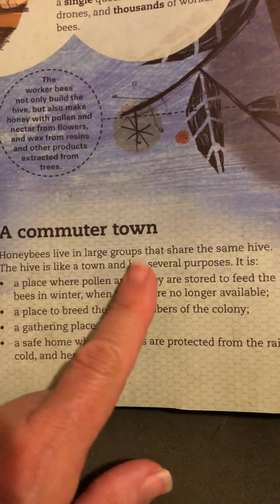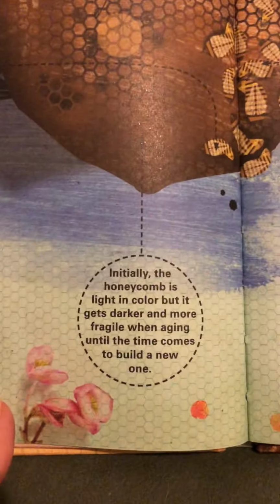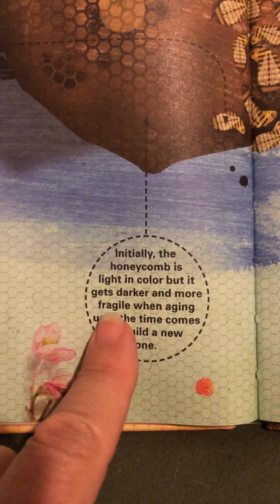There's the shapes. The cells are hexagon-shaped because this shape gives the most space with the least amount of wax. That's interesting. Very good design. Initially, the honeycomb is light in color, but it gets darker and more fragile when aging until the time comes to build a new one. So fragile, we talked about that word a little bit in some of our vocabulary lessons, and it means that it's easily damaged or destroyed.